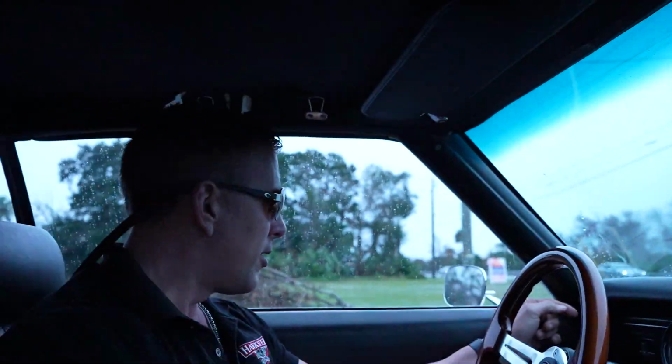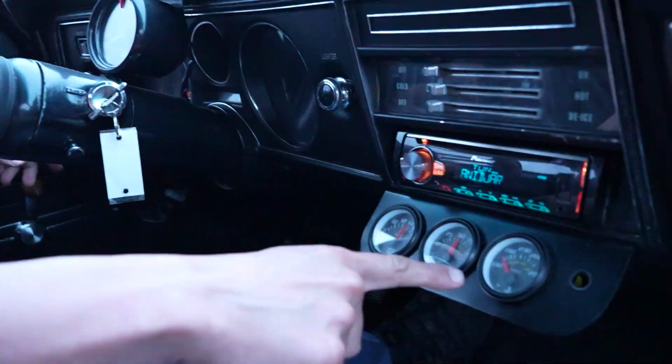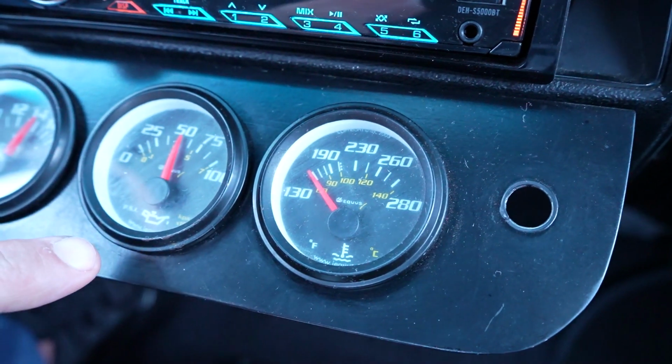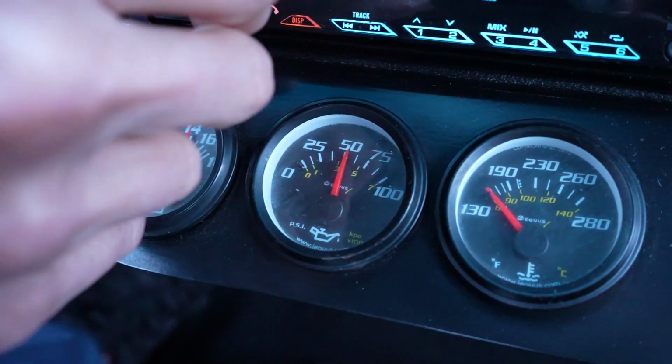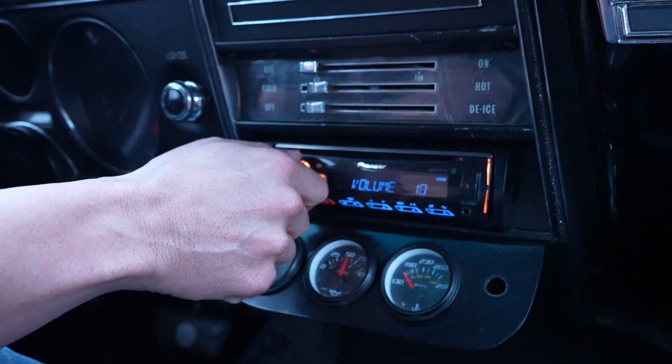They work. Temp we'll keep an eye on. We're in a big block. Oil pressure is always a good thing to have. And then battery voltage. The radio in this car does work.